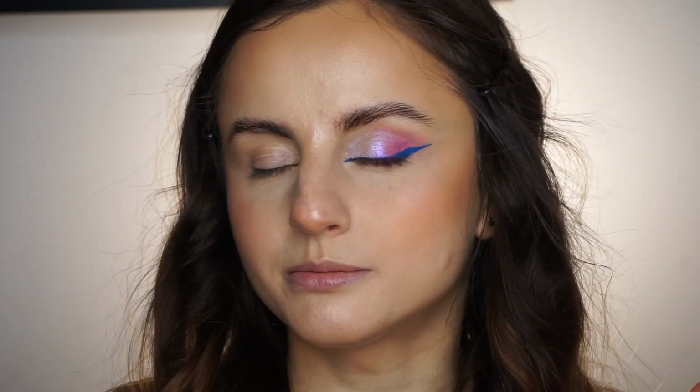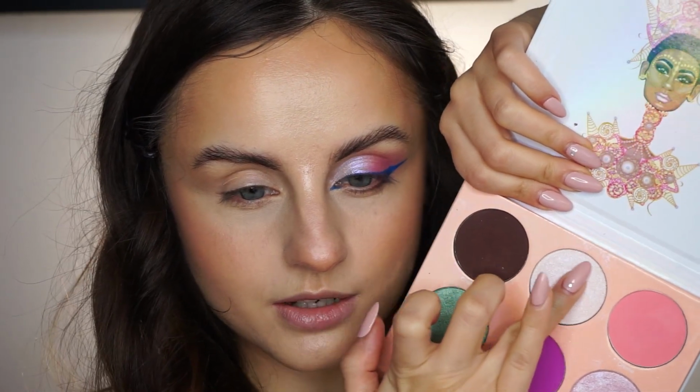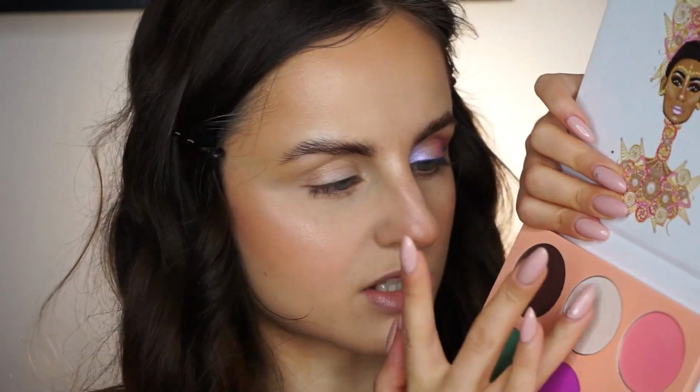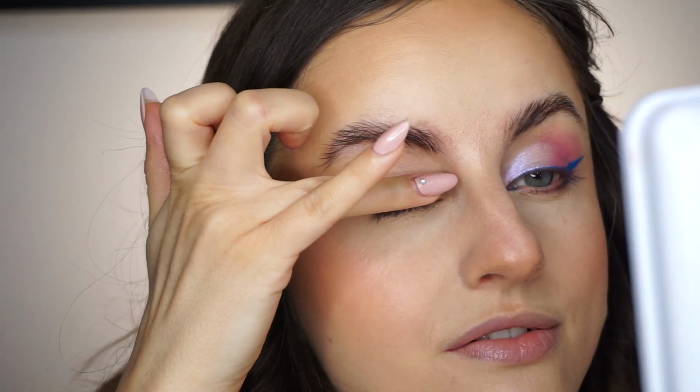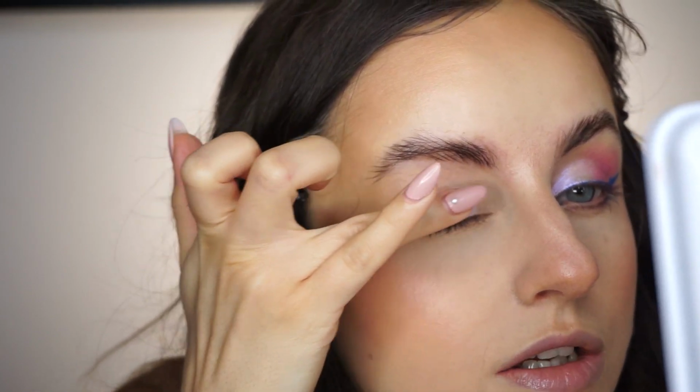It's zoomed in on that picture and I can tell that it's pretty pink, maybe just a tiny bit softer than mine. I have no idea because of the lighting. So I'm going to apply this shimmer that I used in my other Euphoria look. I'm going to link it somewhere on the screen. Let me blend those creases first. I'm going to apply it on my lid with my finger. Just little taps like that.